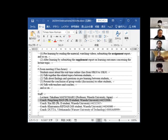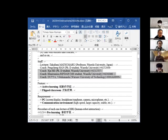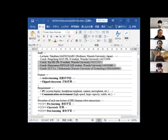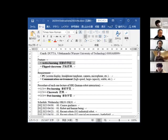And if necessary, we will bring in other students and researchers from other universities. The two main features are active learning. I ask you to learn actively by yourself as much as possible, and the class hours will be used mainly for discussion and Q&A sessions.